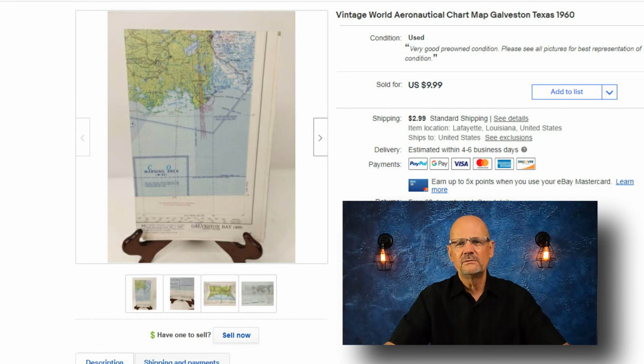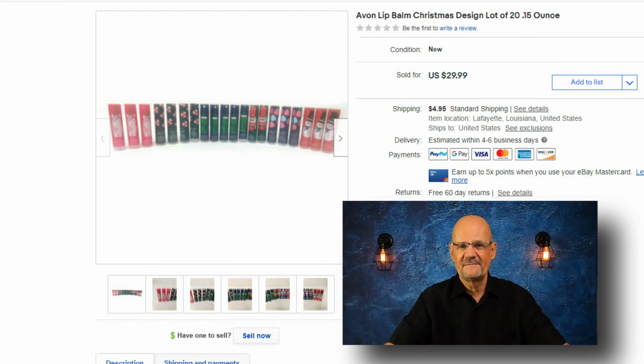Next, I sold this World Aeronautical Map or Chart. It's of Galveston, Texas. It sold for $9.99. I bought these at an estate sale. They were in a piece of luggage. I opened the luggage. They had about 150 of these. I bought them all, and I've already sold 100 of them, and I'm selling them for $9.99 each. So good for me. It's worked out really well. I made a lot of money on these aeronautical chart maps. They are vintage. They're from the 1960s and the 1970s.